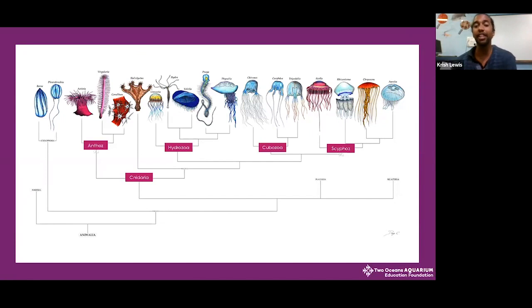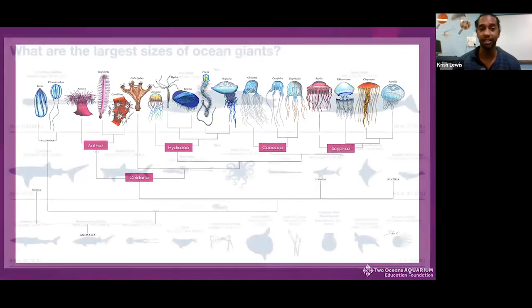And one of the things that actually helps them is the fact that they are so diverse. There are so many body shapes. There are so many sizes to them. They can live in fresh water. They can live in warm water. They can live in Arctic water. So they basically conquered every water body in the world and exploited it. And they are very, very good predators.